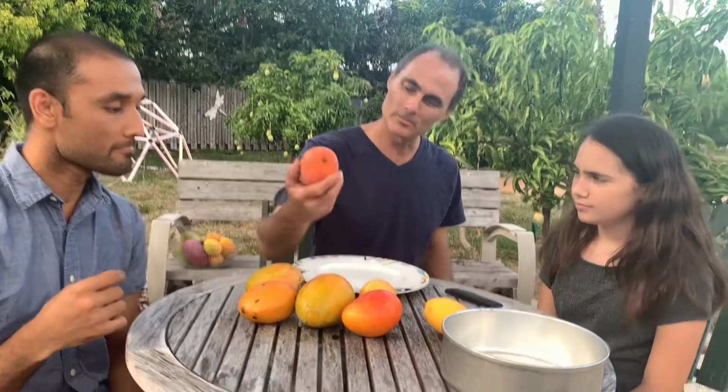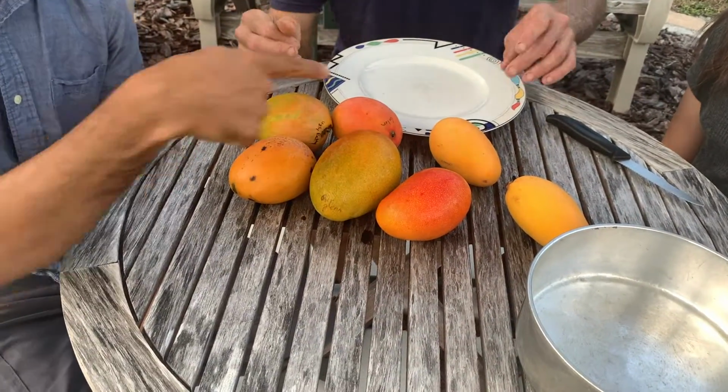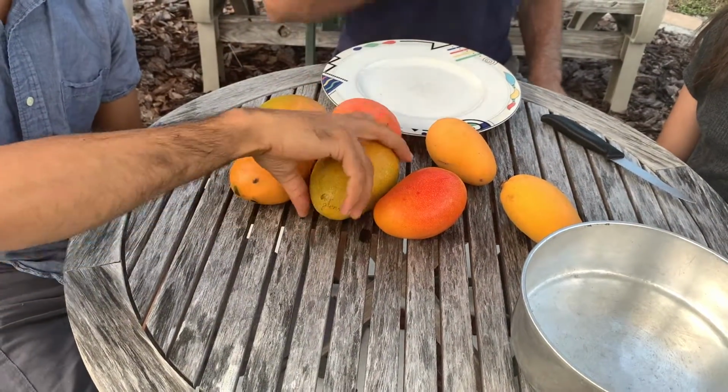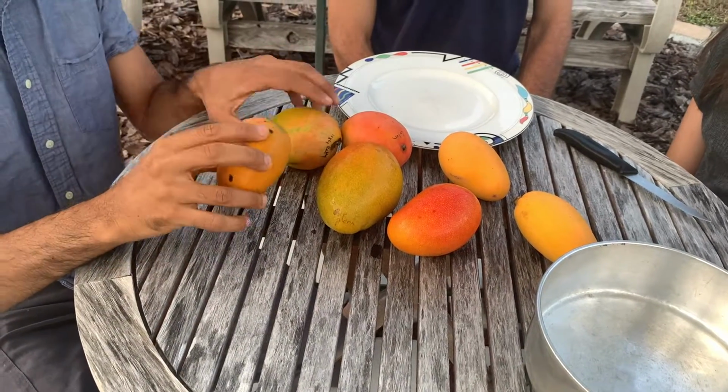So what do we have today, Bruce? Which mangoes are we tasting? We got Rosy Gold, we got Juliet, Ugly Betty, My Glen, which is kind of small, but the smell is really nice, and Lemon Meringue. And this is the Glen from our tree, so I just wanted to see if there is any difference.